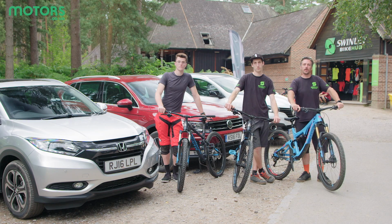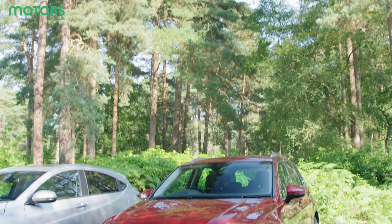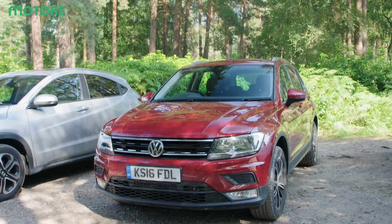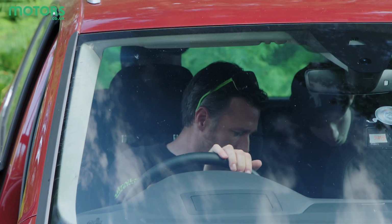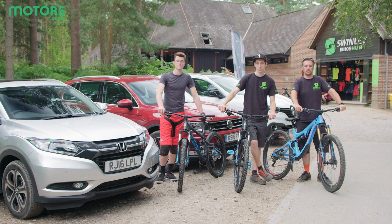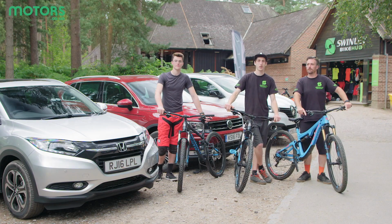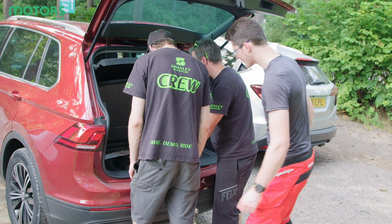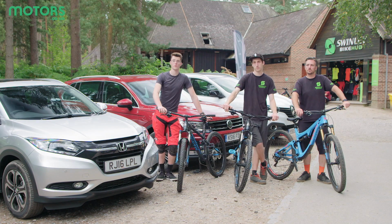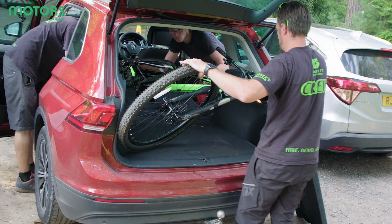The car out of the 3 that I would take home if I was riding on a trip would be the Volkswagen Tiguan. It's the roomiest, it's the most contemporary, and the finish of it is the most premium. The car I would take home is the Volkswagen Tiguan. The overall durability seems pretty good, and it's just the most practical all round. I would also take home the Volkswagen because I think it was the best built and it was the most user friendly if you wanted to put bikes in it.